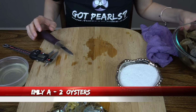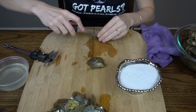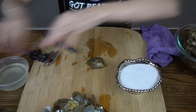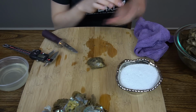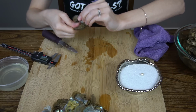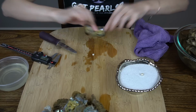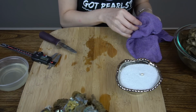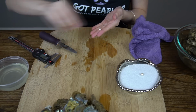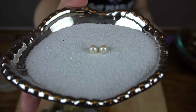Next order today is for Emily, and we're going to be opening two oysters. A huge white. These whites have just been so big. 7.43. And another big white, wow. You could probably make some really nice earrings with these two. 7.41. Yeah, those are very similar. Look at that. Gorgeous.